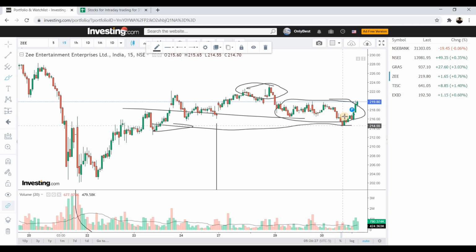See the pattern. There is a pattern of higher highs and higher lows, which means that buyers are positive that they are going to help this up rally, and this up rally is going to take out the previous high, which was 219 previously, and beyond that the high is around 221, and then after that 222. So that should be taken out in tomorrow's session.